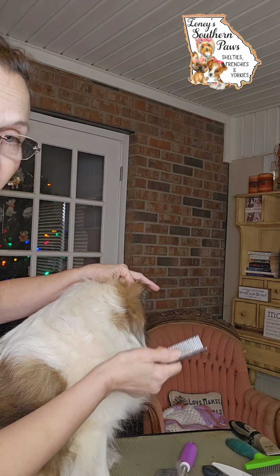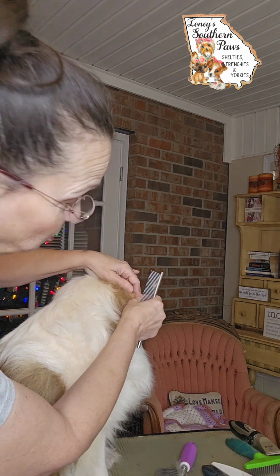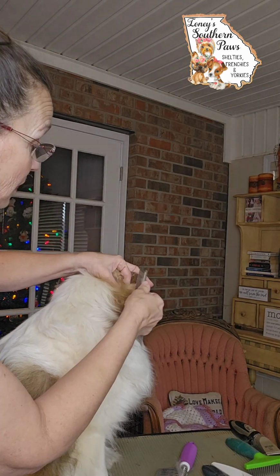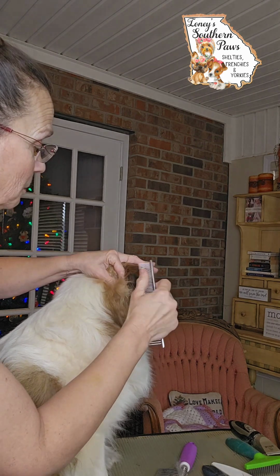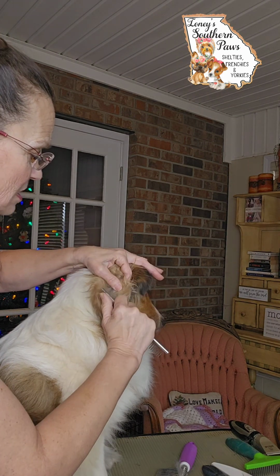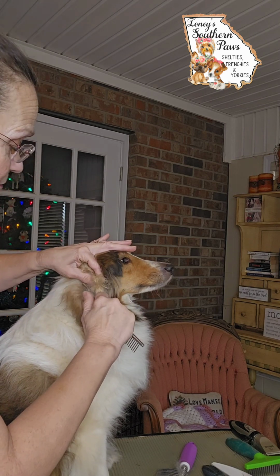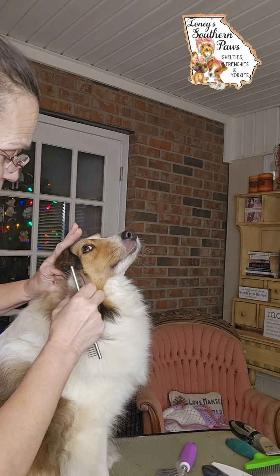She had a little tug there, and that's going to happen because, you know, if you have a tangle in your hair, no matter how gentle you are, sometimes you can feel it. But we're trying to do the best we can to keep her from stressing over this and from being in any kind of discomfort. So just do a little tummy rub.